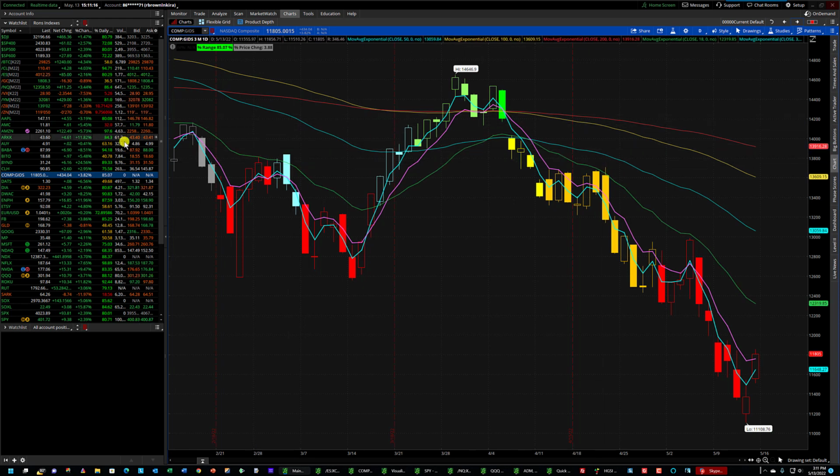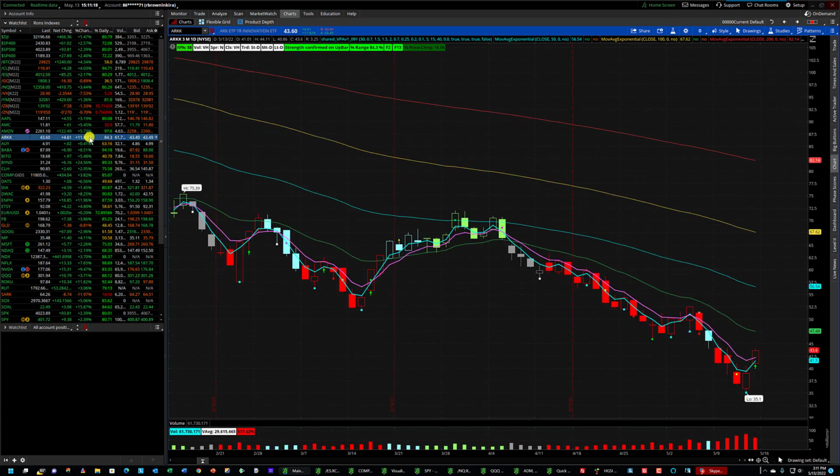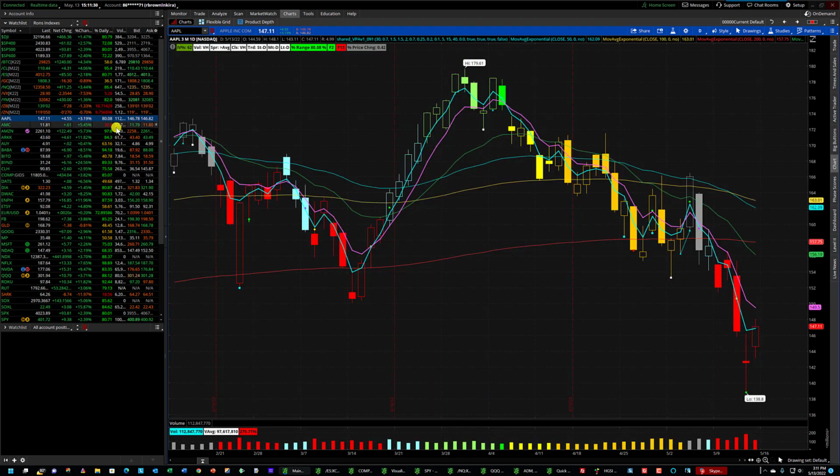Let's look at a few other things. ARKK was up 11.82%, closed near the high, 84.3% of its daily range. Let's take a look here at Apple. Closed at 80% of its range. Boy, this thing has really fallen off too, hasn't it? Volume was actually light on that.